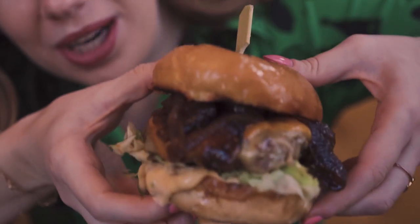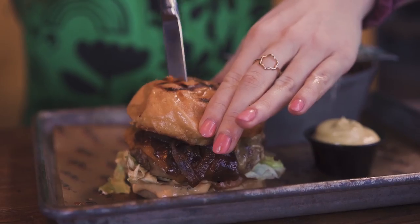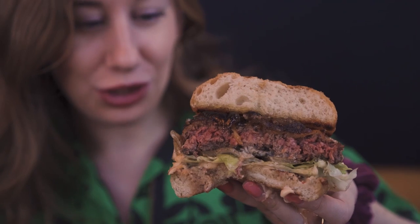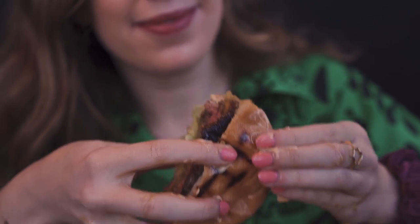Look at this monster of a burger. We got the cheeseburger, but we topped ours with caramelized onions because, of course, caramelized onions are better. This one comes with the buns, special sauce, cheese, some salad. This guy is juicy. Here we go. Carnivore approved.